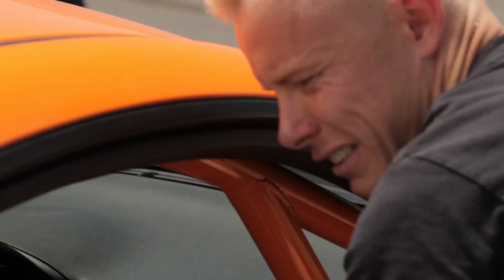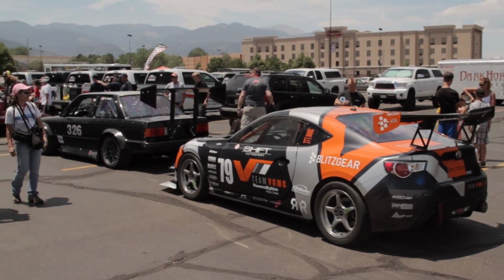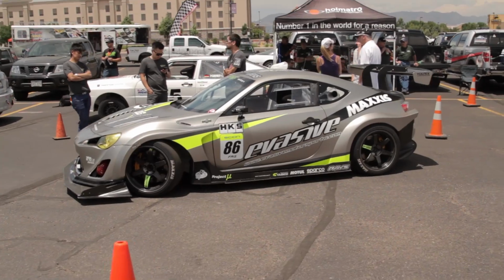for the hill climb. It is here that it really starts to set in the magnitude of what they are about to do, especially when they start to see some of the other competitors.